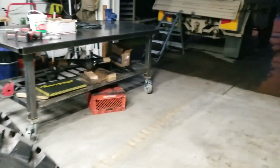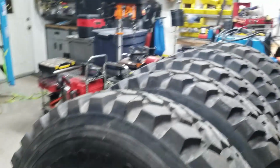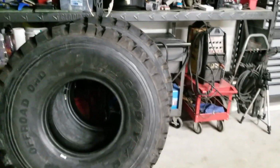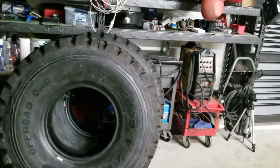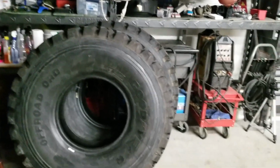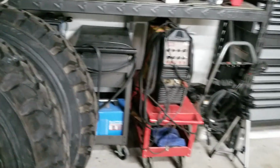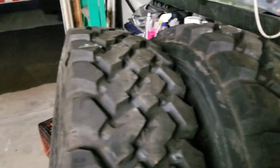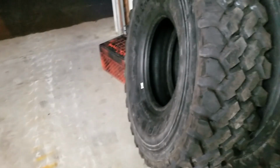I got 7 of these tires. As always, I'm transparent on the channel. It came out to about 4,000 shipped, where I could pick these up at a shipping terminal. There's one small problem that I'm going to share with you here. Let me show you what I'm talking about.